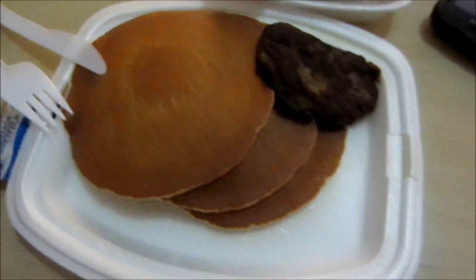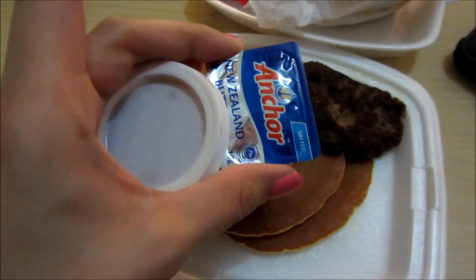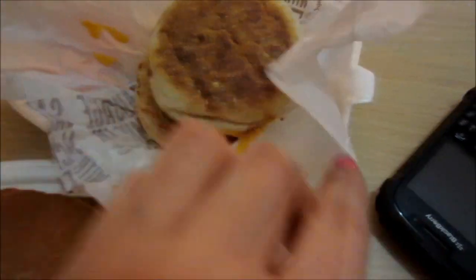Mark brought me breakfast, so we have a big breakfast for B. So this is the 3-piece pancake with a sausage, and then we have syrup and butter, and then Mark ordered hash brown, his favorite, hash brown and sausage McMuffin.